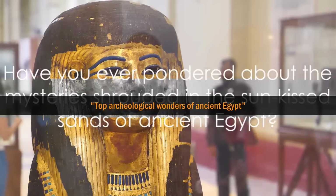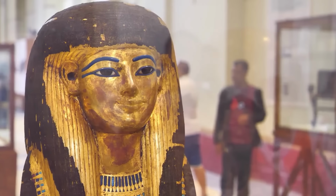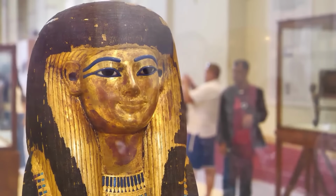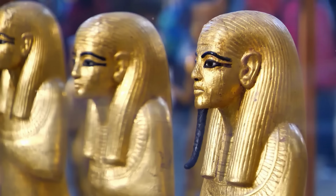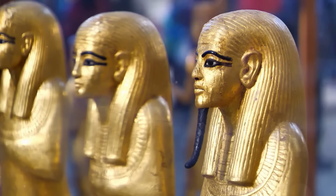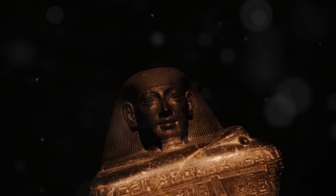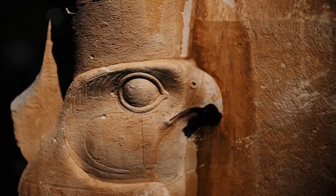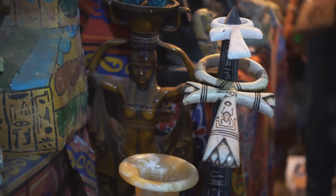Have you ever pondered about the mysteries shrouded in the sun-kissed sands of ancient Egypt? A land steeped in history, Egypt is an enigma that continues to captivate the world. Its ancient civilization, dating back thousands of years, offers a treasure trove of archaeological wonders and historical significance. The allure of its pyramids, temples and tombs has drawn inquisitive minds from every corner of the globe, each keen to unlock the secrets of the past.